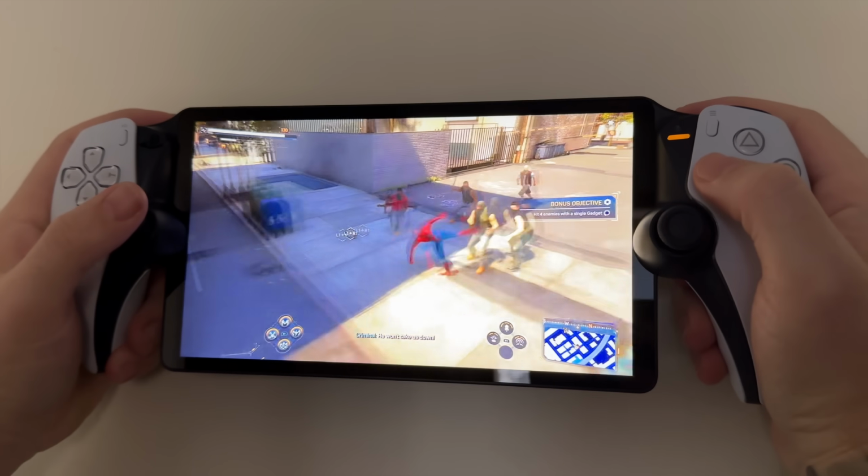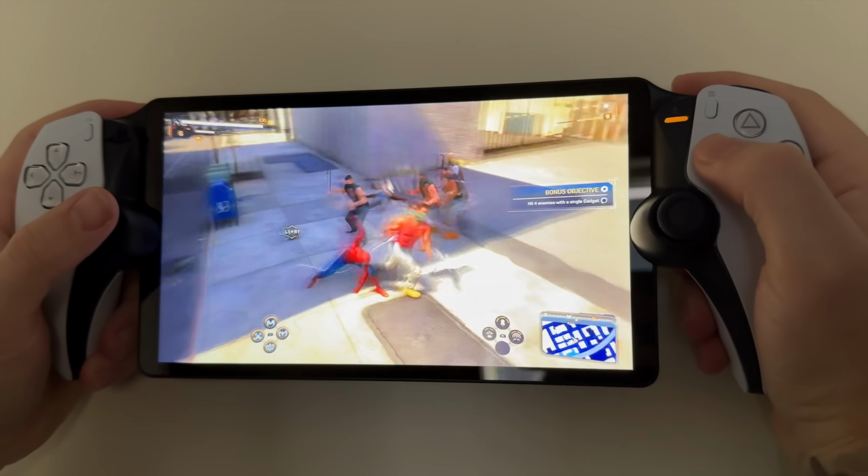And you can play action games on this. It can somewhat keep up. We were playing Spider-Man and stuff like that.